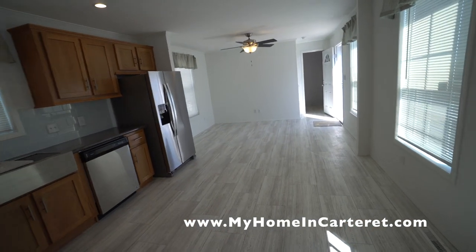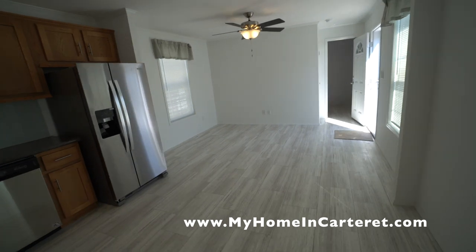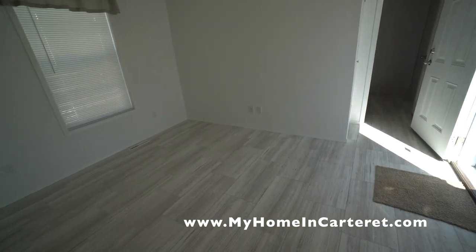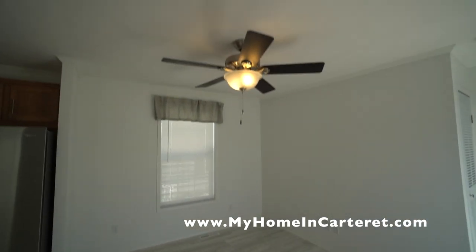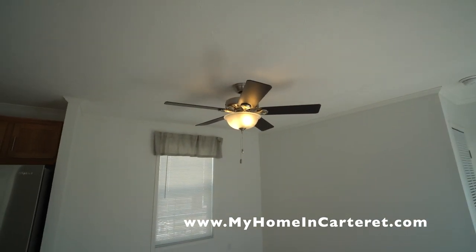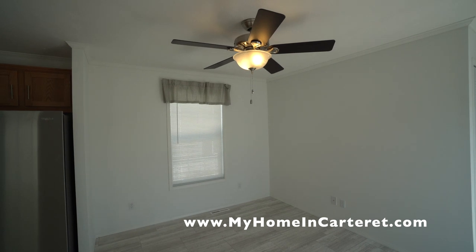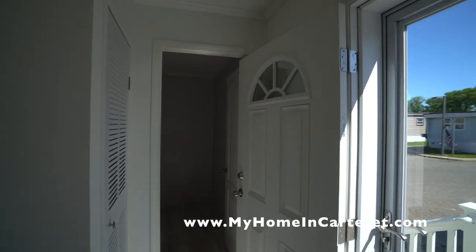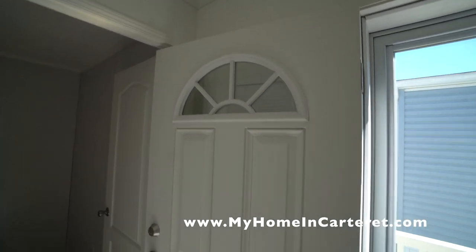So there's a cable jack in every bedroom and in the living room. So you see it here on the wall, and you'll see there's a ceiling fan. And again, I don't have a ceiling fan on, but the light is on. Here's a little sunburst window front door. These are stainless steel doors.